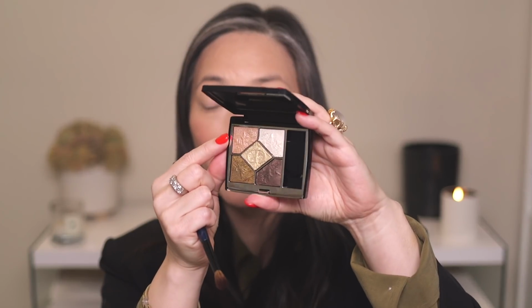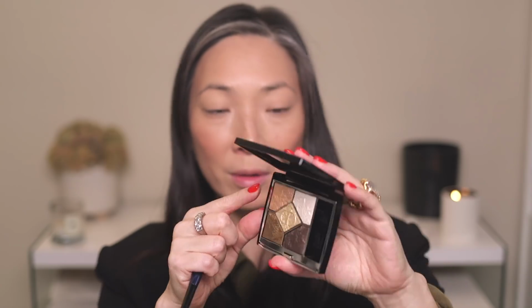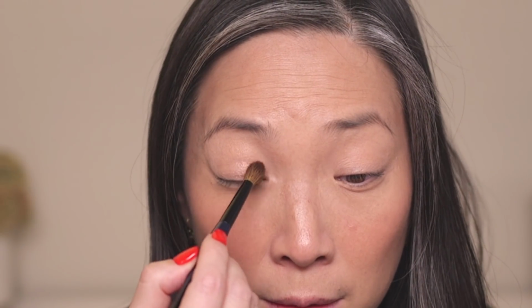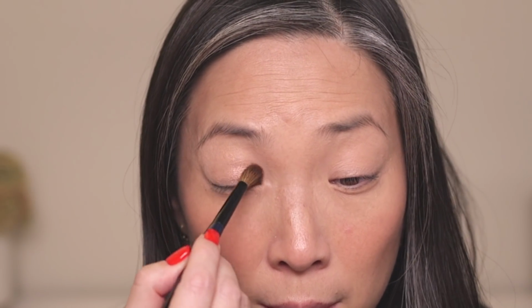All right, I'm gonna start with the peachy pinky shade in the upper left-hand corner here. And as far as I can tell, I believe these shadows are baked just like their newly reformulated quints, all of those quints that they just came out with for fall. This seems to be a similar kind of formula. So I'm just gonna start at the inner corner and work in.